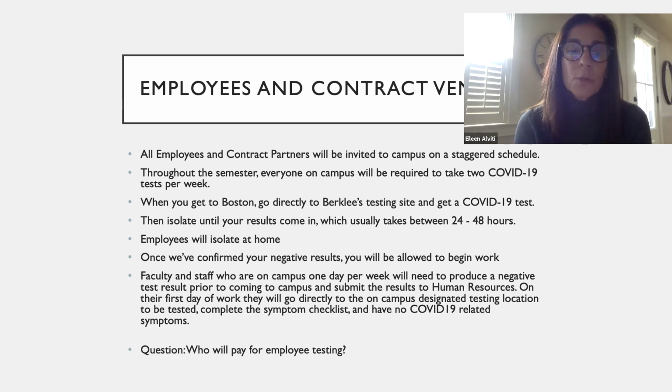So those individuals will be tested once per week to ensure that they are negative tested on a regular basis to minimize the spread of infection. And then some of our staff may only be on campus as needed. And for those who are only on campus as needed, they will need approval from the core response monitoring team and their direct supervisor to come to campus on an as needed basis.